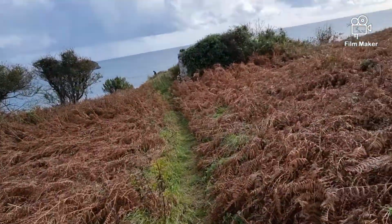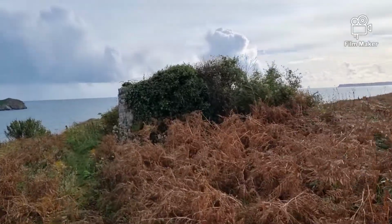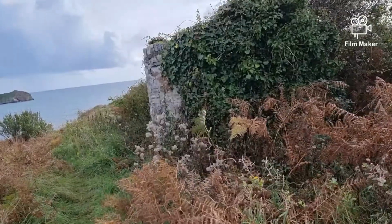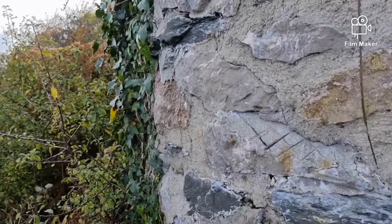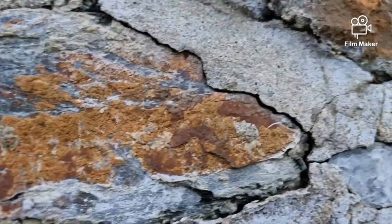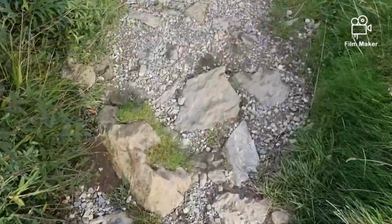On the way down you'll come across this, which I think is an old sewer outlet or a water outlet. I'll go for a closer show in a second. Just hope I don't drop my phone. It's a big round pylon. All the quartz and the minerals they used to build this thing. In the path you can see lots of quartz stringers, all different types of bedrock.